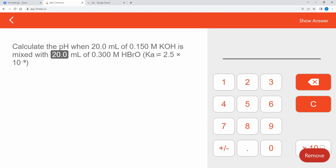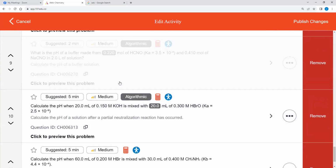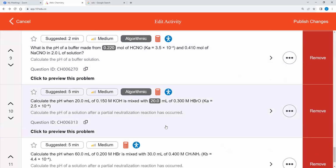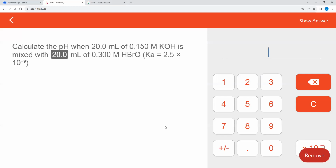And most of the time, if you have something that's strong paired with something the opposite, whether it's strong or weak, that's a neutralization. It's going to react all the way to completion. So we are going to get a neutralization. These things are not a conjugate pair, right? To give an idea of conjugate pairs, in the previous example, here's NaCNO versus HCNO. They both have CNO minus as an anion, and HCNO would be its conjugate pair. That would make a buffer. That's not what's going on in this example. Those two compounds are very clearly different by more than a proton. So we are going to get a neutralization reaction for this.